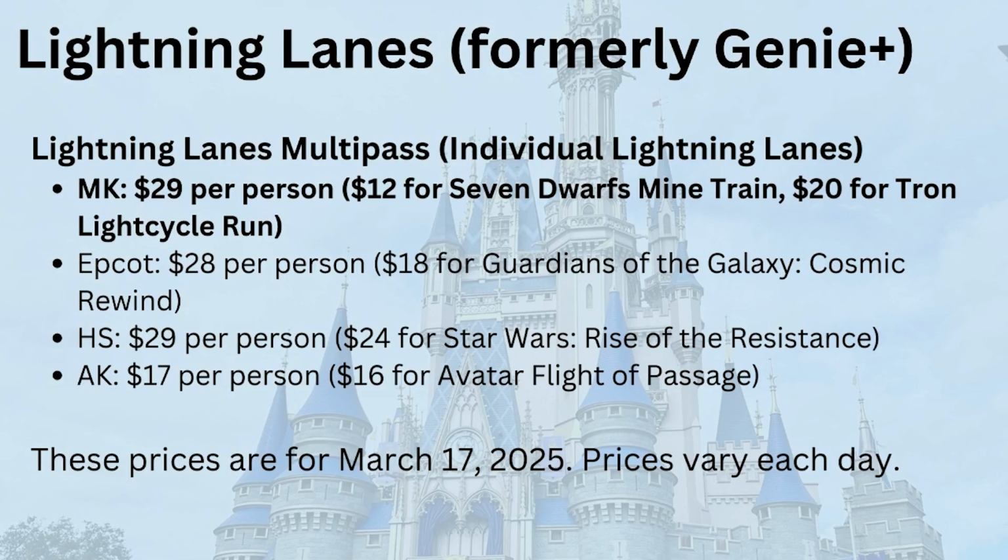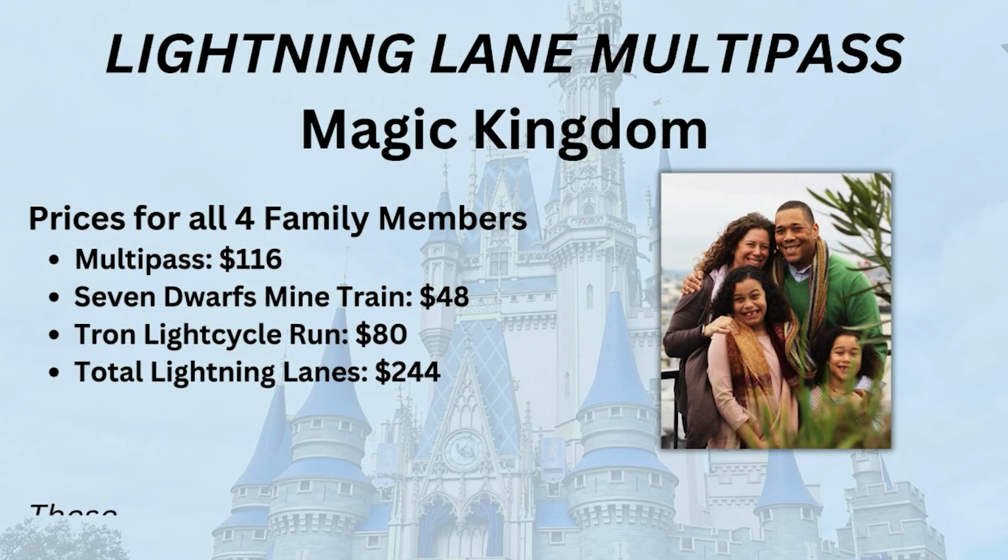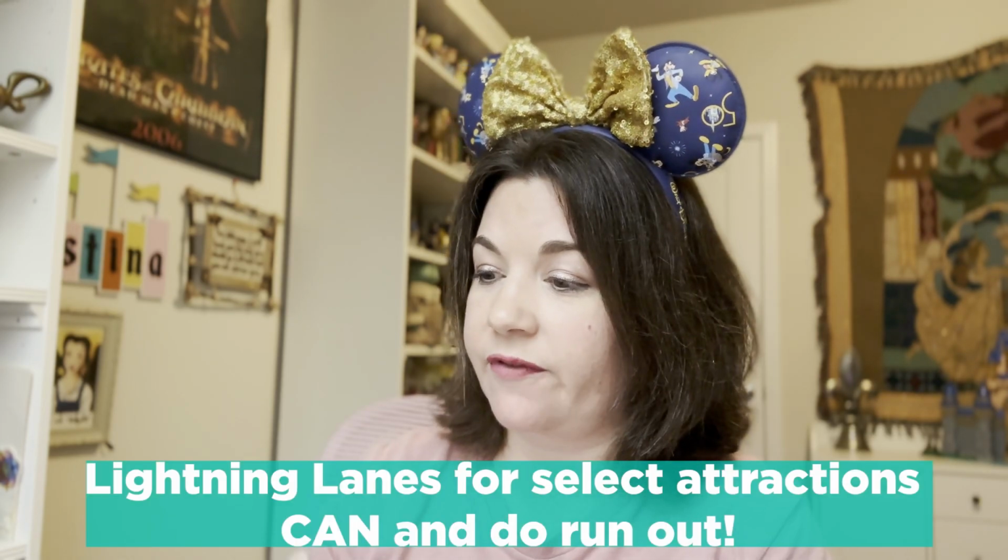But for this family's vacation, we're only going to get the Lightning Lane Multi-Pass for one of our days, our Magic Kingdom day, because we want to do as much as we can on that day. We're also going to get the Lightning Lane for Seven Dwarfs Mine Train and Tron Lightcycle Run. So our total Lightning Lane cost is going to be $244. Like I said, you can book these 7 days in advance, and they can be flexible. You can change the time day of if it doesn't work for you.